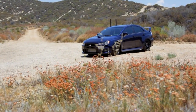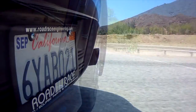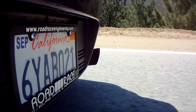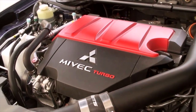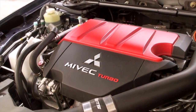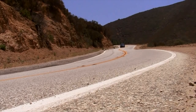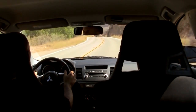This EVO 10 was tuned by Mike Welch at Road Race Engineering, and he developed this budget-minded combination of parts he calls the Stunt Double Package, which consists of new cams, intercooler, stealthy exhaust, and a very well dialed in ECU program. What does all this mean in numbers? 355 horsepower to the ground for about $4,000. That's a 100 horsepower gain over stock and serious bang for the buck value.